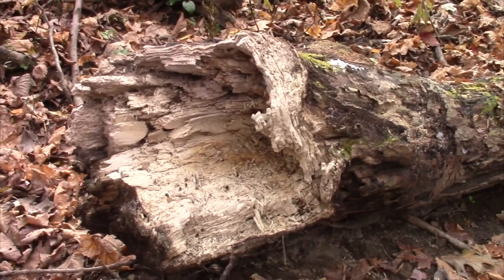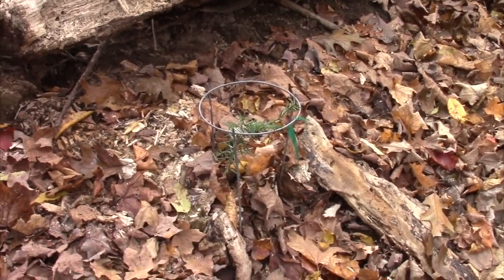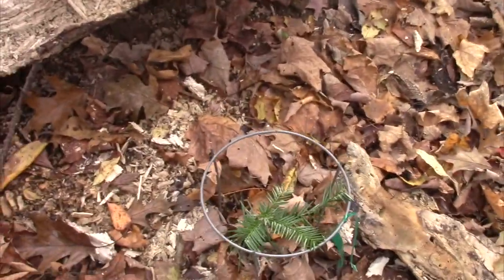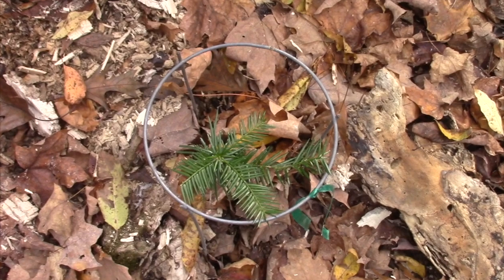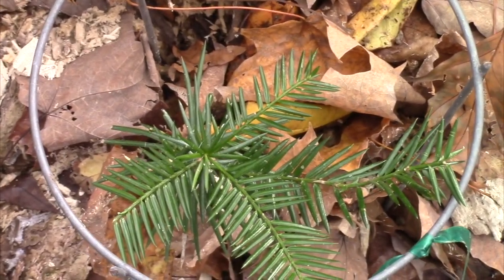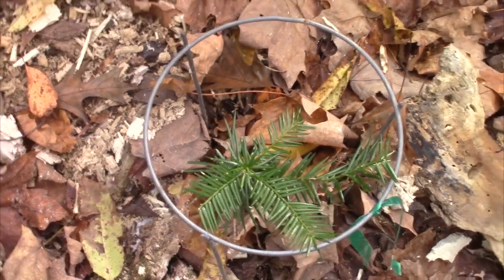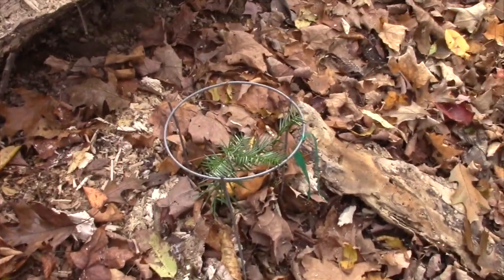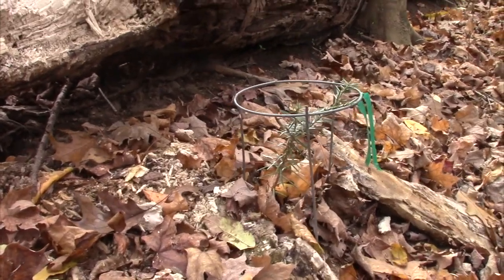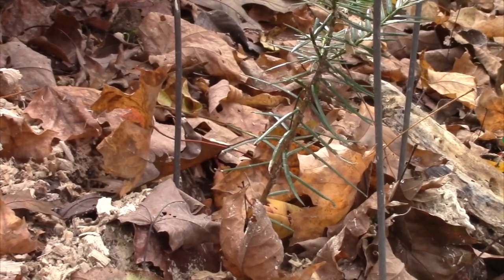Come back to where I am here. And here's the other one. So this is the second one. I'll do close-ups on both of these now. In fact, I'll do a top down on this one. So this was planted exactly a year ago from potted seedling of several years germinated and growing in a pot. There you can see its structure here.